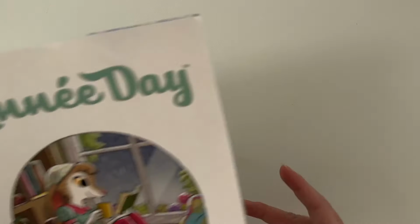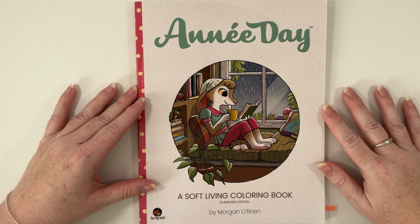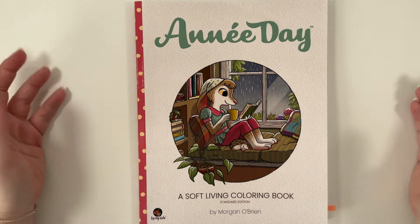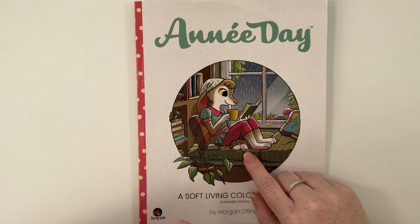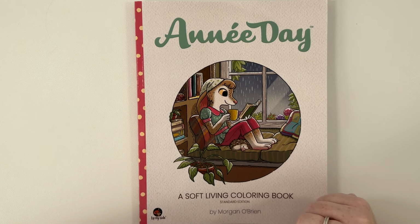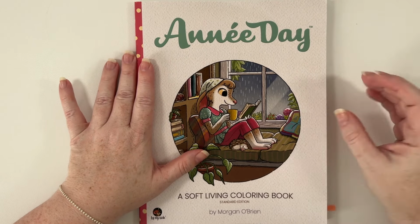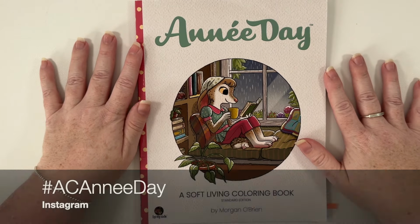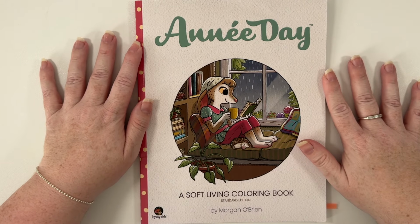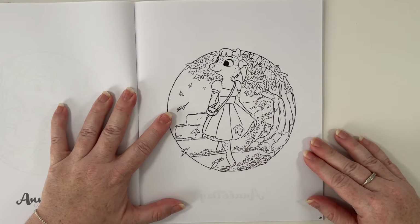Let's get to it. So I am going to start with ACAnneeDay. This is ACAnneeDay by Morgan O'Brien, and in case you didn't know, Annie is actually an aardvark. I know there's been a lot of confusion about what species she is, but that's what she is. For this hashtag, I just choose a page that I would like to colour during the month. And what I have chosen for March is this page here.